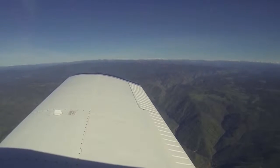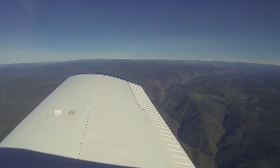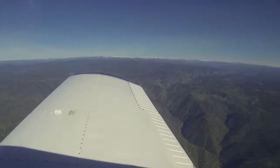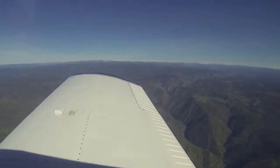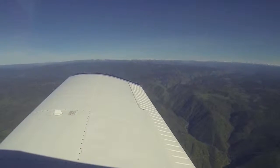Yeah, Columbia traffic, Piper 7662 Foxtrot is ready for departure. Yeah, can we go ahead? Go ahead. 567 Juliet, we'll just wait for you. Yep, thank you. We're going to be right down here.